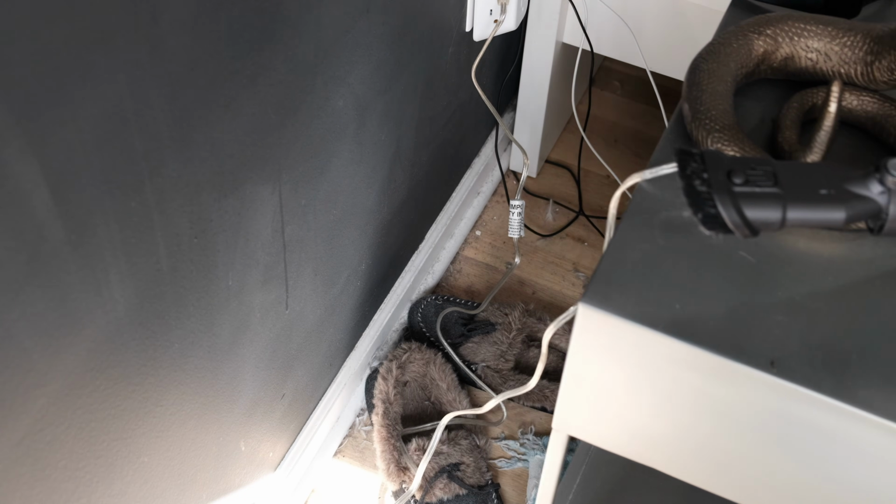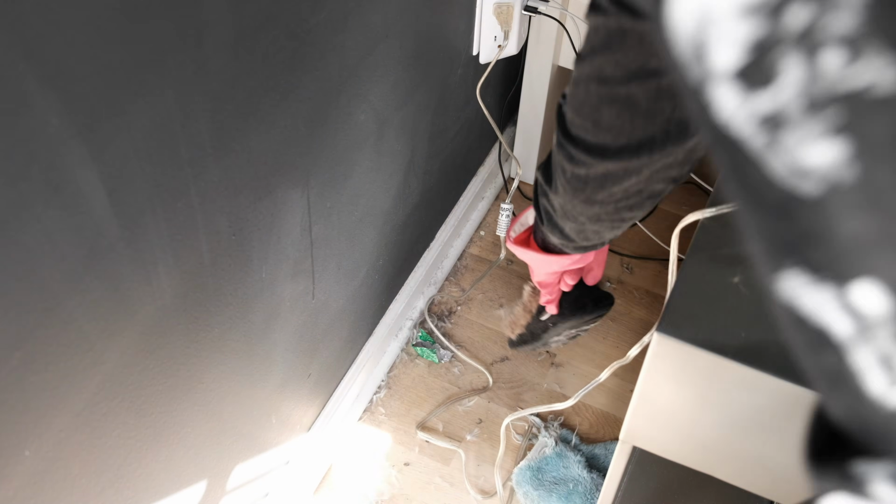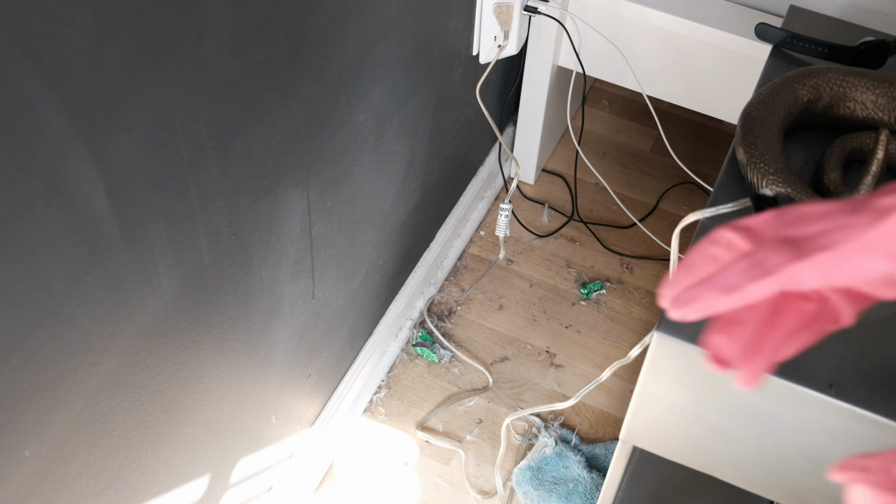Moving on to my side, I decided to pull my nightstand out to see what kind of mystery was underneath, and look at that furry situation. We have some dusty, furry, probably spidery slippers that I had totally forgotten about. So I put on some gloves for this situation and got those out of there. There was so much freaking dust under here. I almost thought I had carpet for a second. Not really. I went in with my handy dandy Dyson and sucked all that up.